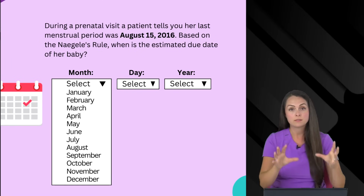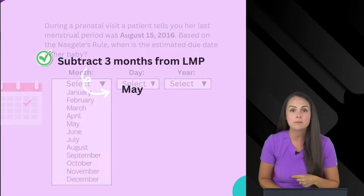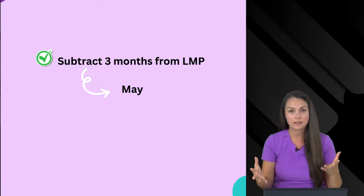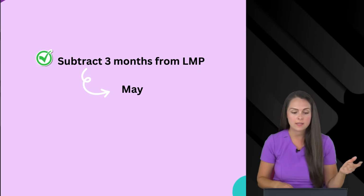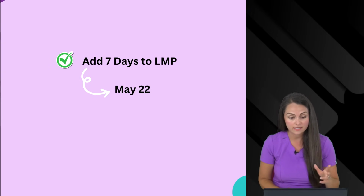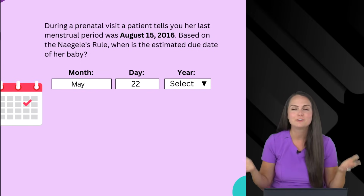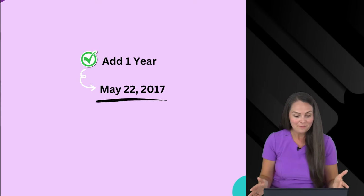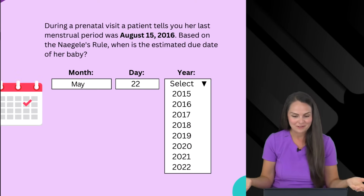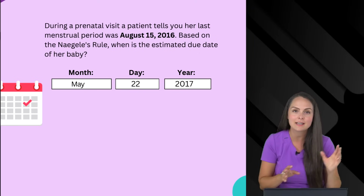So we're told our patient's last menstrual period was August 15th, 2016. So first, we're going to subtract 3 months from that last menstrual period. When we subtract 3 months from August, we get May. Then second, we are going to add 7 days to that last menstrual period date. It was the 15th, so when we add 7 to that, that gives us 22. And then we're going to add a year. Do not forget to add that year because that would be an easy mistake to make. So we know the patient can't have it in 2016, so add a year, so it's going to be 2017. So our estimated due date is May 22nd, 2017.